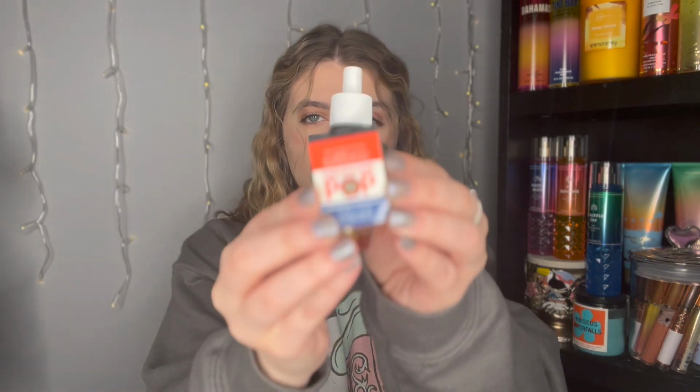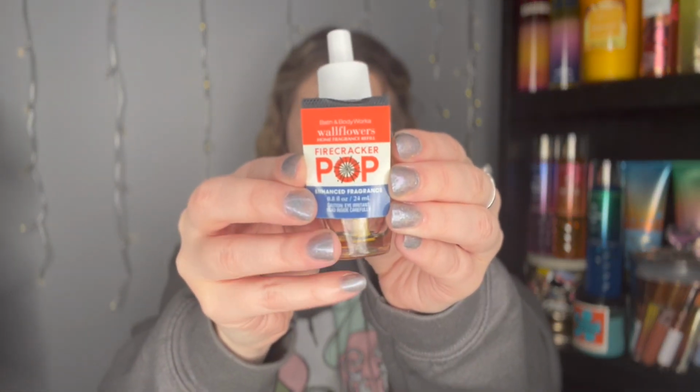I finally, in the bathroom, I used up Firecracker Pop. If you guys saw my outlet haul, I got these for under $1. So good. Red cherry, fresh citrus, and juicy berry. Probably one of the strongest wallflowers that I've ever used. So would 100% get that again, but I do have a bunch in my collection now.